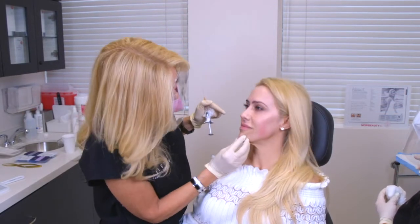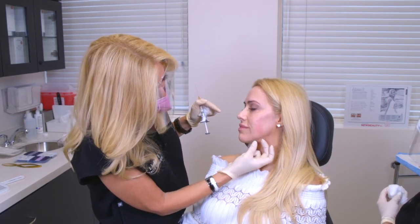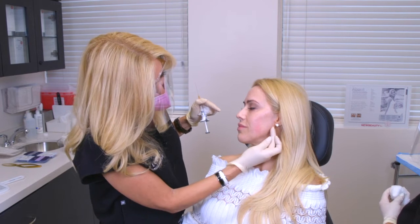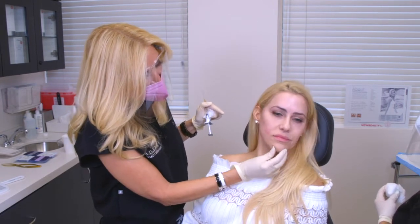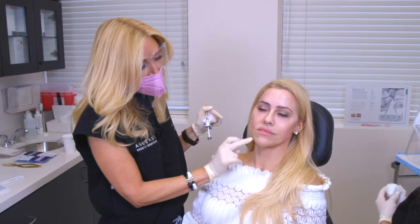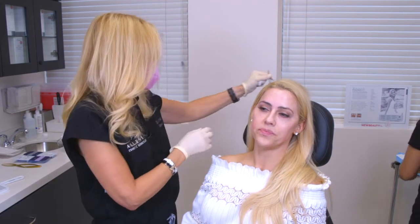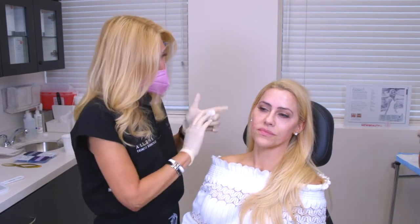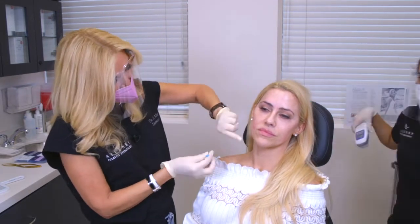So on this side, we can see there's a very, very light fat drop here. So when we put it back here, it's going to give it a straighter line. Just like here, now it looks straight. So to complete it, and I won't use Voluma here, I'm going to use Juvederm. I'm just going to finish it out right here. So I'm going to give my assistant back this. So I'm going to just make a straight line right here.